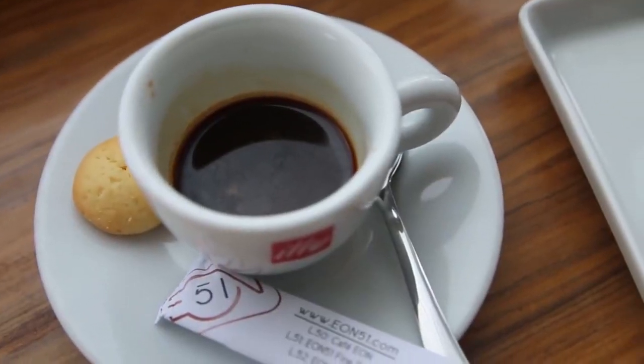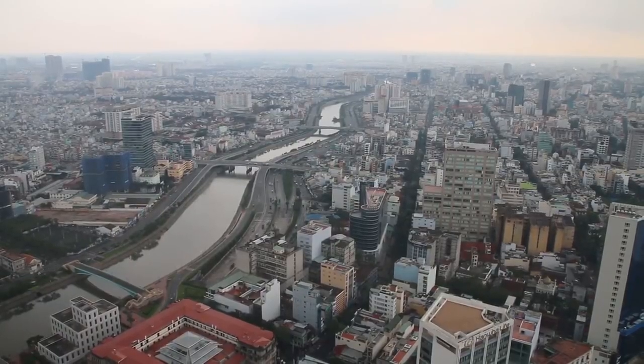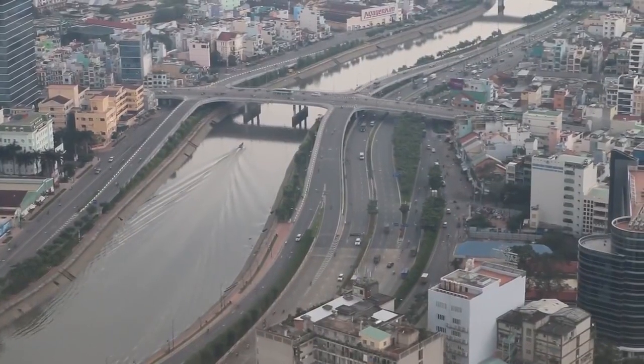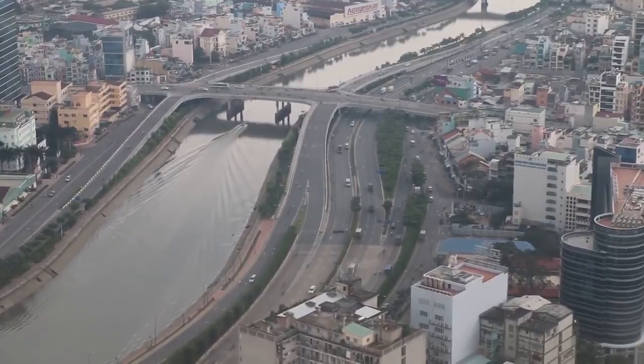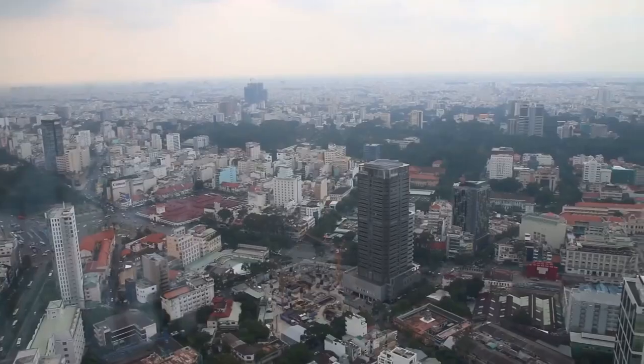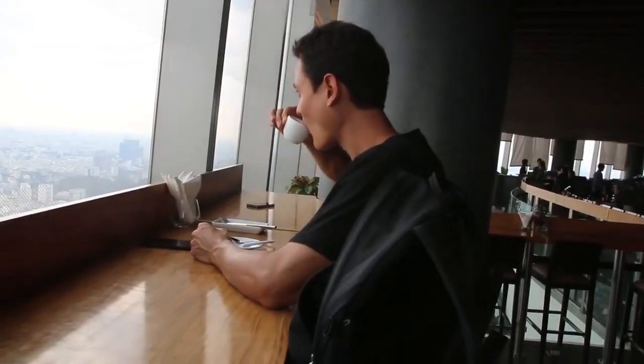So I am on the 50th floor now, and I just ordered up a little cup of coffee, a ristretto. Oh yeah, that is strong, but the views from up here are pretty amazing. We're on the 50th story, of course, so you've got a really nice view. Unfortunately, this is not the clearest of days I chose to come here. It's sort of raining, but still a good view of the city.